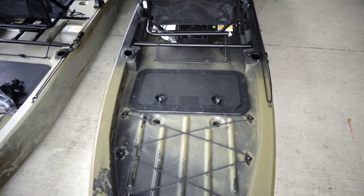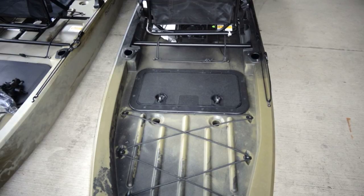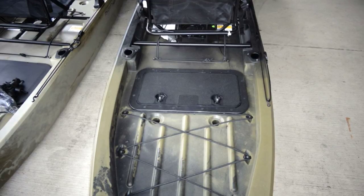It's a beast. It's a huge kayak, guys, and that's something we're going to be talking about in a little bit. But what we're looking at now is the back of the kayak.